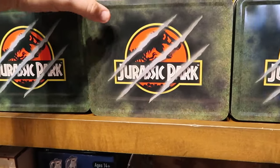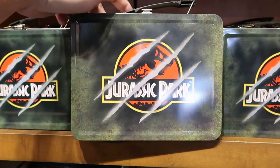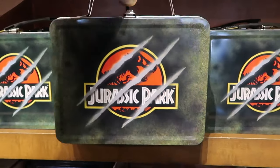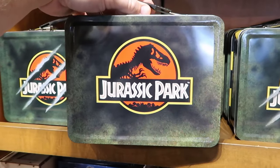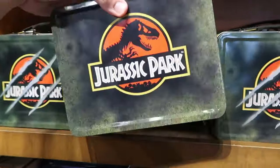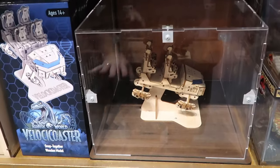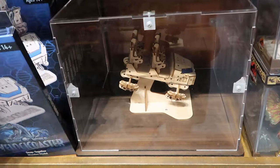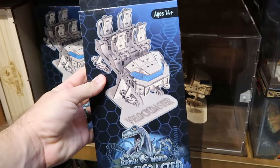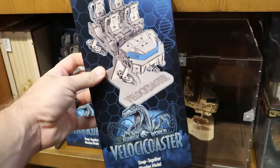Just like before though, when we saw those old school tin lunch boxes, they do have a Jurassic Park one with the original logo with some claw marks going on. Look at the T-Rex on the side. And then it's actually in pristine condition on the back side. Those are $24. And also some wooden snap together models that you can purchase for the Velocicoaster over at Universal's Islands of Adventure. Look at that, it even says Velocicoaster on it. These are $40 a piece.